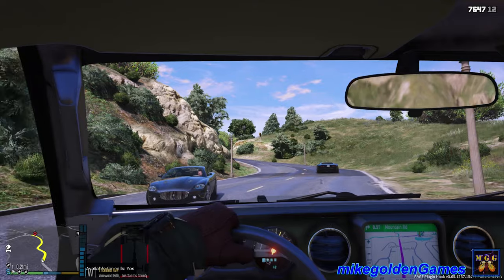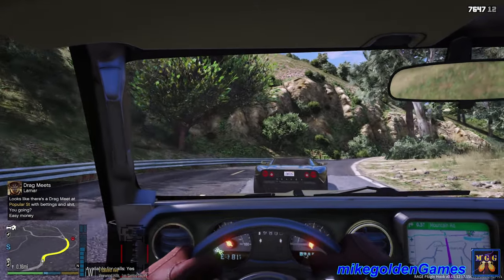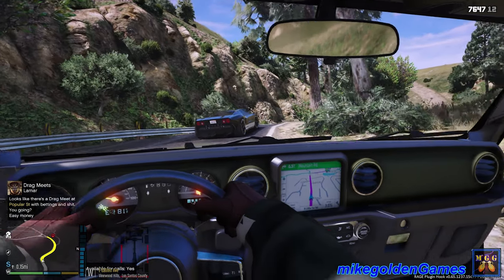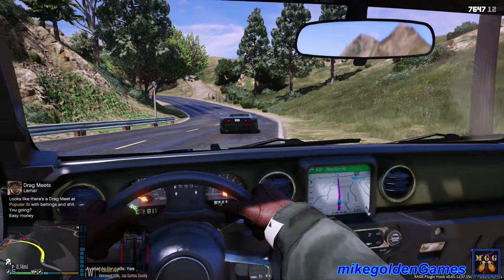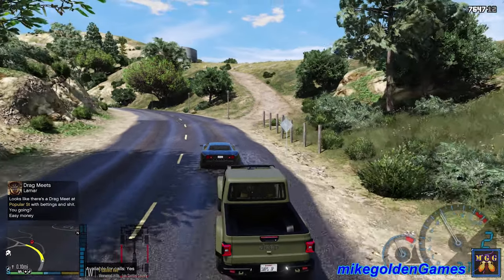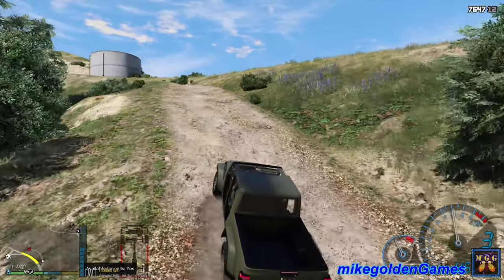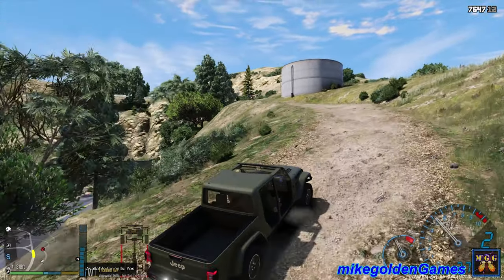Let's go in first person to see how this sounds. That sounds freaking awesome. It's got the GPS over there. Doesn't actually work, which sucks, but you know what? Grand Theft Auto doesn't have that built into the game, which, you know, maybe GTA 6 will be more updated. All right, dispatch, I'm arriving on location now.